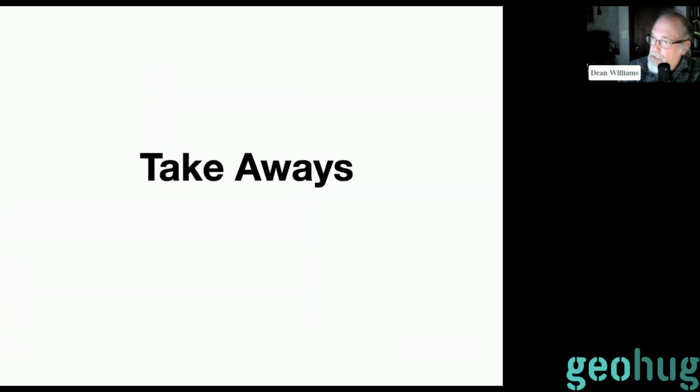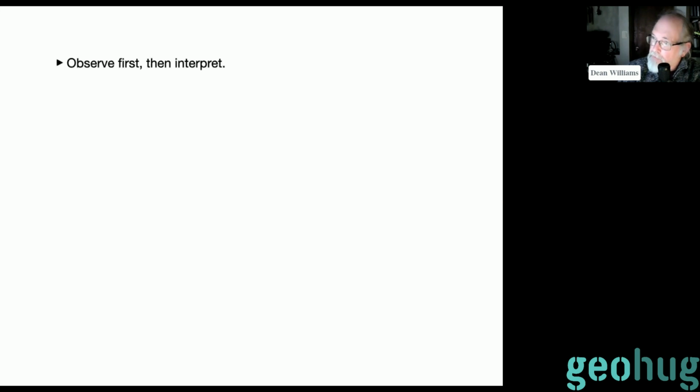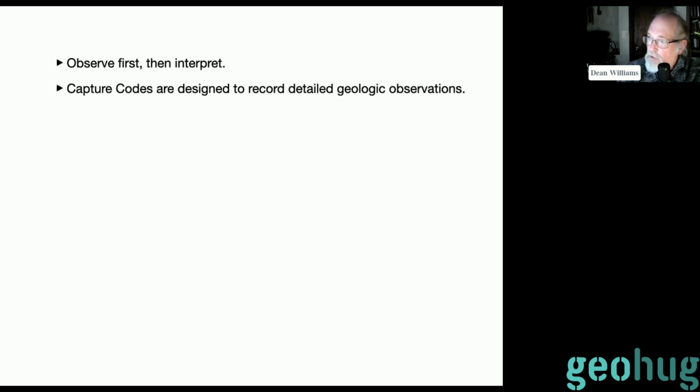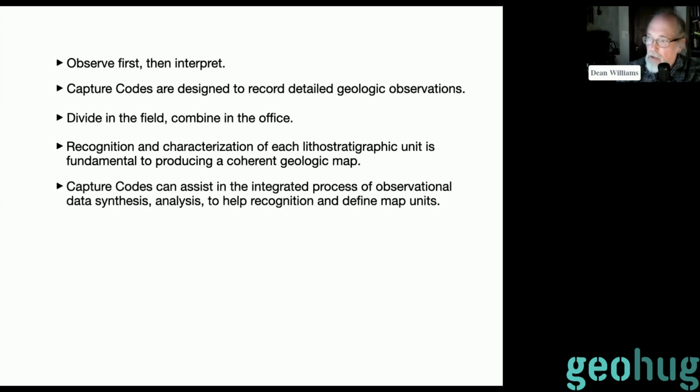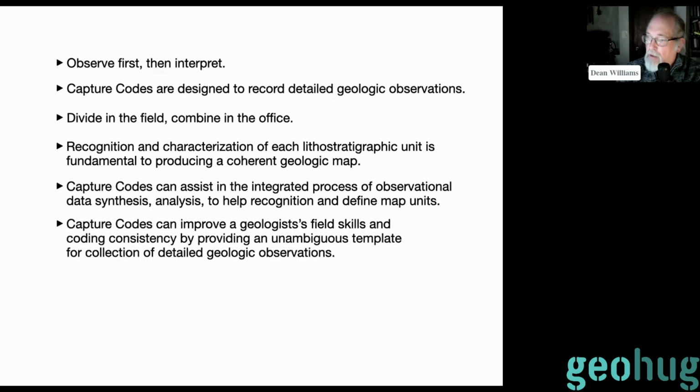Okay, almost done. Some takeaways. Observe first, then interpret. Capture codes are designed to record those detailed observations. Divide in the field, combine in the office. The recognition and characterization of lithostratigraphic units is fundamental to producing a coherent geologic map. Capture codes can help you do that. Capture codes can improve the geologist's field skills by forcing them to look and providing them an objective, systematic template for how to look at rocks.